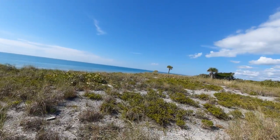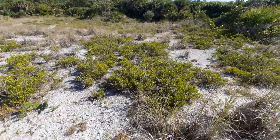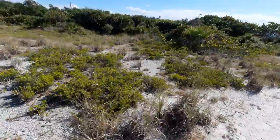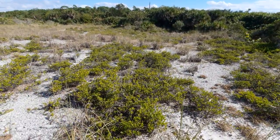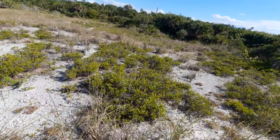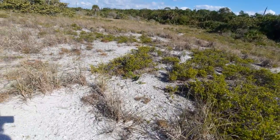But while I'm here, I wanted to point out a couple of plants. You see all those green patches right here? That is known as your golden beach creeper. Actually, they produce these yellow berries. I believe it's already past the time where you'll see them. It usually happens a bit more in late summer, early fall. They're actually edible for wildlife. In terms of whether it's really edible for us, it's rather questionable.